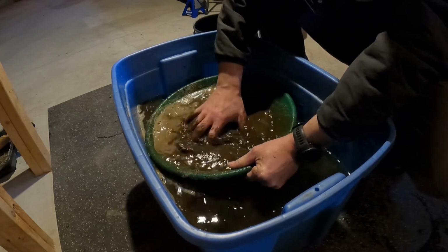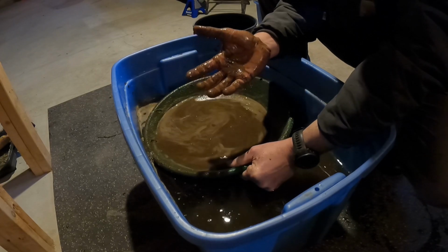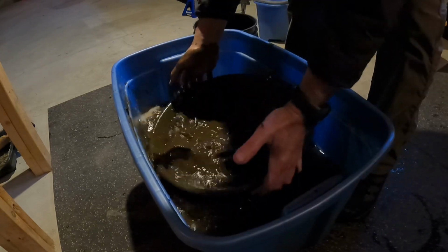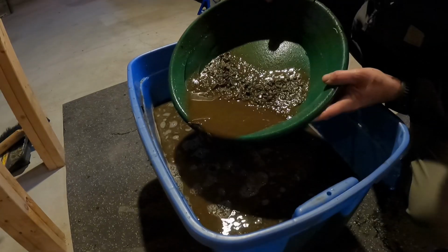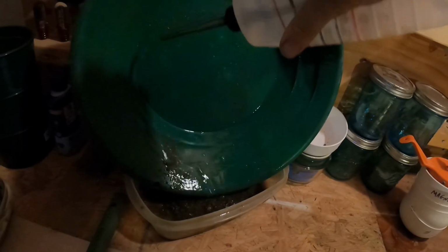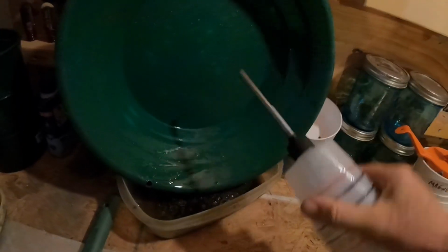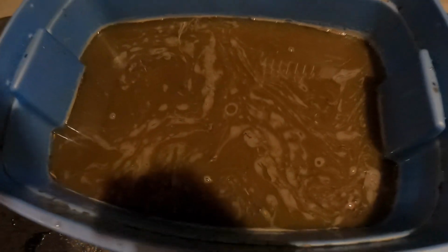Gonna break it all up good too. Look at this stuff. This stuff is gross. Nice and slow. This water is gross.